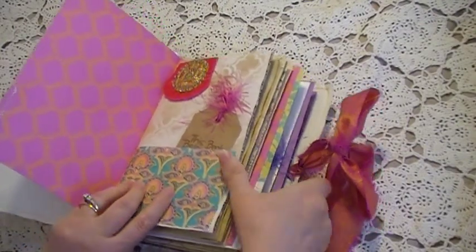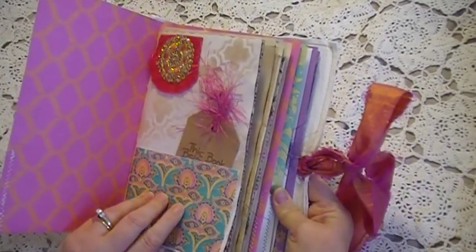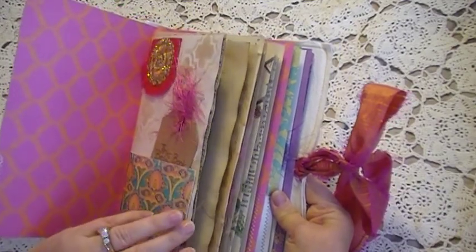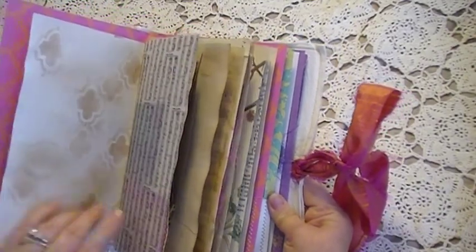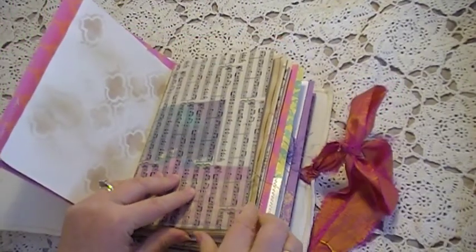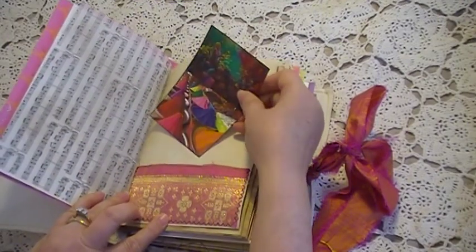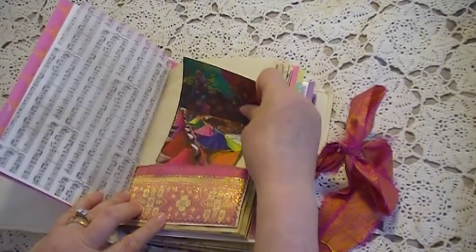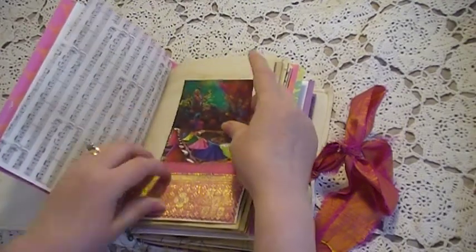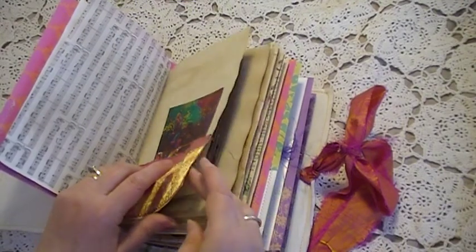It came off of a vintage sari. I think it's called Lahonga, something like that. Not good at pronunciation. We've got a little bit of stenciling just on a few pages. Most of these trims were either bought from Boho Daydreams, Sheila Gingrich, or directly from India.